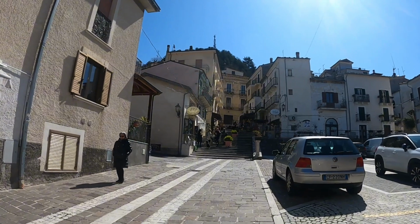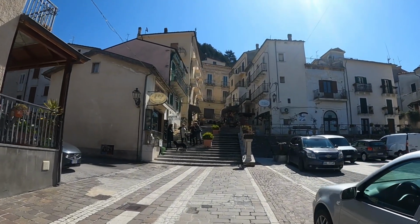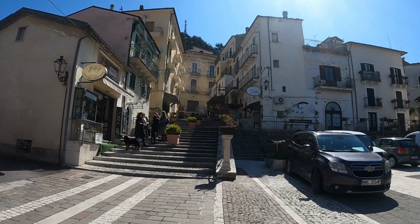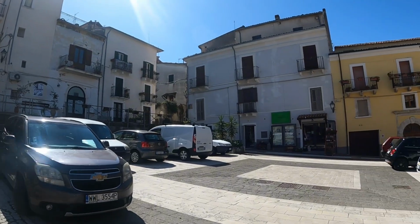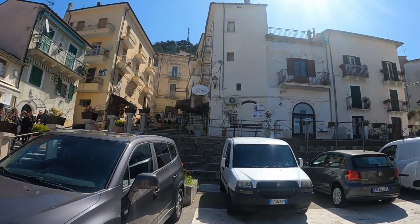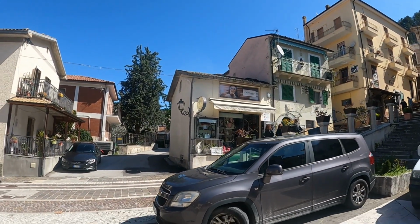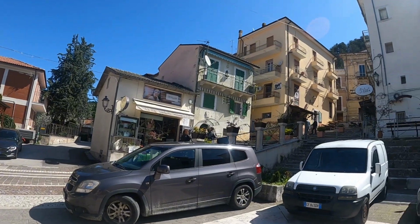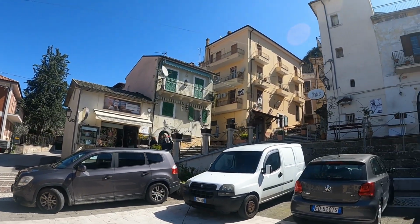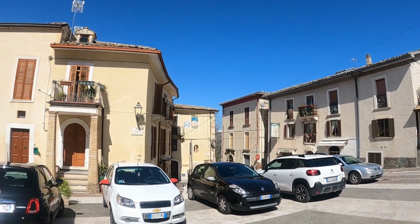It looks very nice, very Italian in my opinion. So you can find most things here, like bars and pharmacies and whatnot. I think there's also a florist down there on the right. Yeah, there's a florist down there. It's like a clothes and shoe shop and accessories and whatnot. It's like a bar as well. Hairdressers. It's actually very nice here. It's a very nice town.